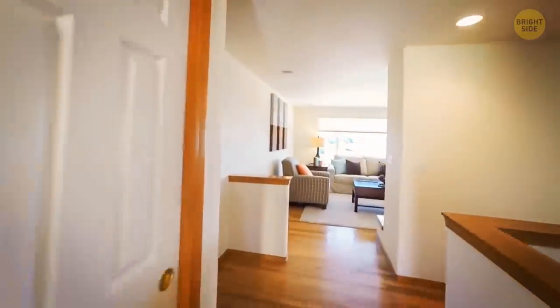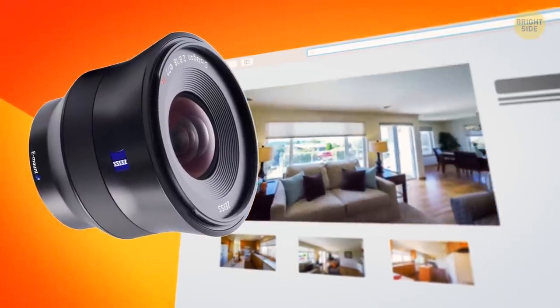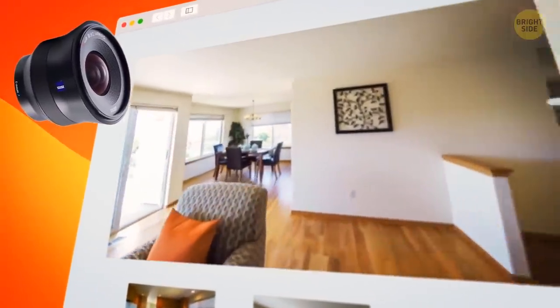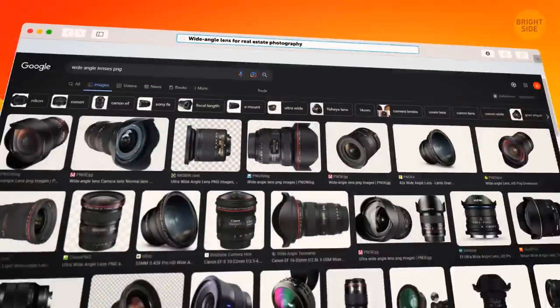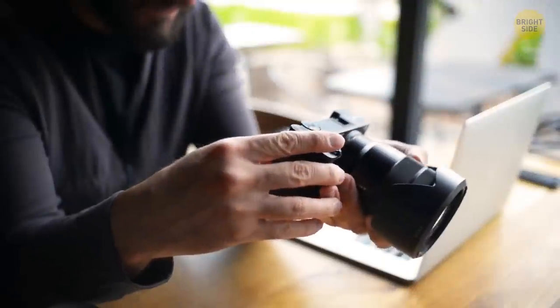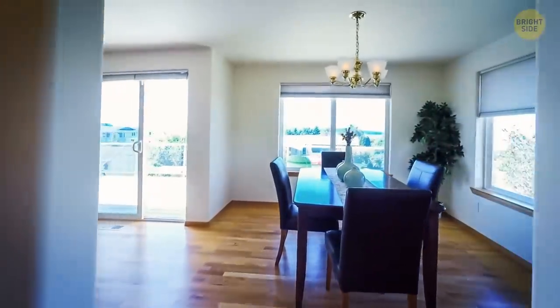One of the nifty tricks up realtors' sleeves is wide-angle camera lenses. Thing is, such lenses can visually expand the space and make a teeny tiny room look much spacier. If you just Google something like wide-angle lens for real estate photography, you'll see a bunch of offers online. So the realtors don't miss out on a chance to make the property they need to sell look more spacious.